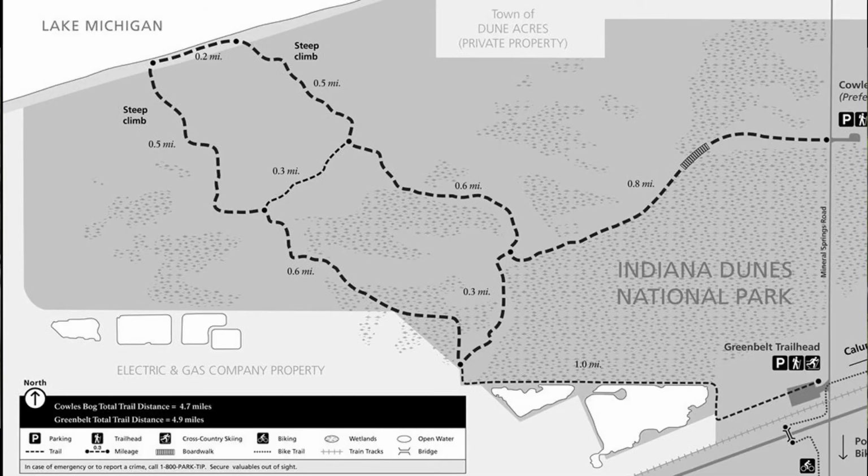Well, today we are at Indiana Dunes National Park, and we are hiking the Cowles Bog Trail today. It's a great day. Temperature is probably about 70 degrees right now, and it should be a wonderful hike. So sit back and I'll try to show you what it's like to hike on the Cowles Bog Trail.